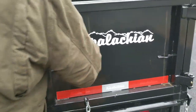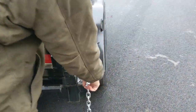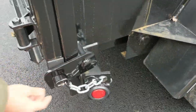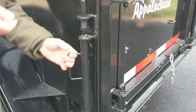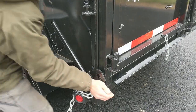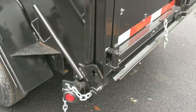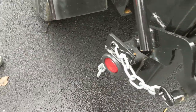Spread gate. Yeah. So if you wanted to tailgate a load of stone or something, set your chain here on both sides. This is your adjustment for how much you want it to open at the bottom. You have that on both sides. Your release is on the driver's side here, and this will release both sides. Depending on how much you have this chain set, it'll swing out here at the bottom. Okay, cool. We almost have an immediate need for that. Oh, okay, well, which is perfect.